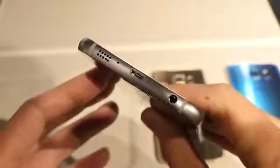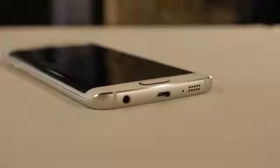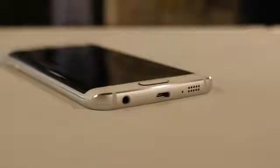8. Speaker. To complement the amazing Quad HD display on the Galaxy S6, Samsung has worked to improve the audio experience by making the single speaker on the S6 50% louder than the one on the S5. Samsung also moved the speaker from the back of the phone to the bottom, which could help prevent it from getting blocked while lying flat on a surface.